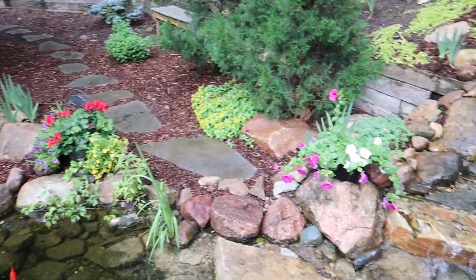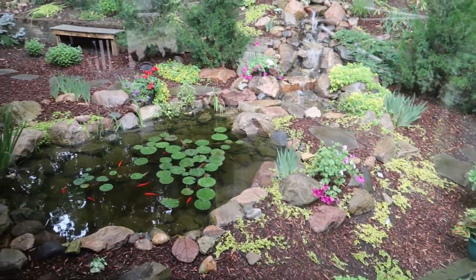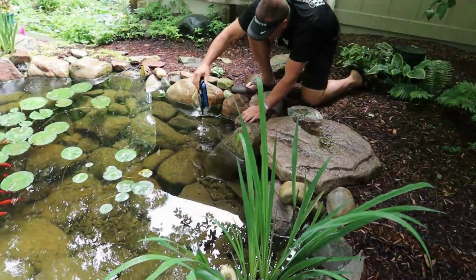I love the outdoors. Yes, yes. Obviously. It's just peaceful. It's tranquil. I can putz out here every day as much as I want, or I can stand in that window in the wintertime and look at it too. It's a relaxing place to be.